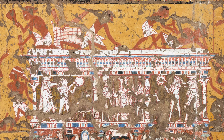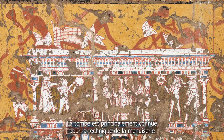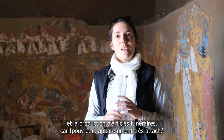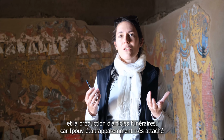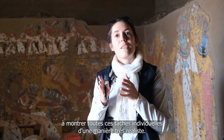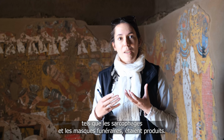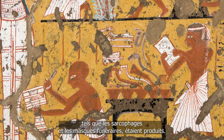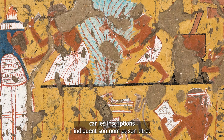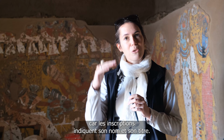The tomb is mainly quoted also for the technique of carpentry and the production of funerary items, because Ipouy was apparently much interested in showing all these individual tasks in a very realistic manner. So you can see how the funerary items like coffins and mummy masks are produced, and even one of his sons supervises these processes because the inscriptions show his name and title.